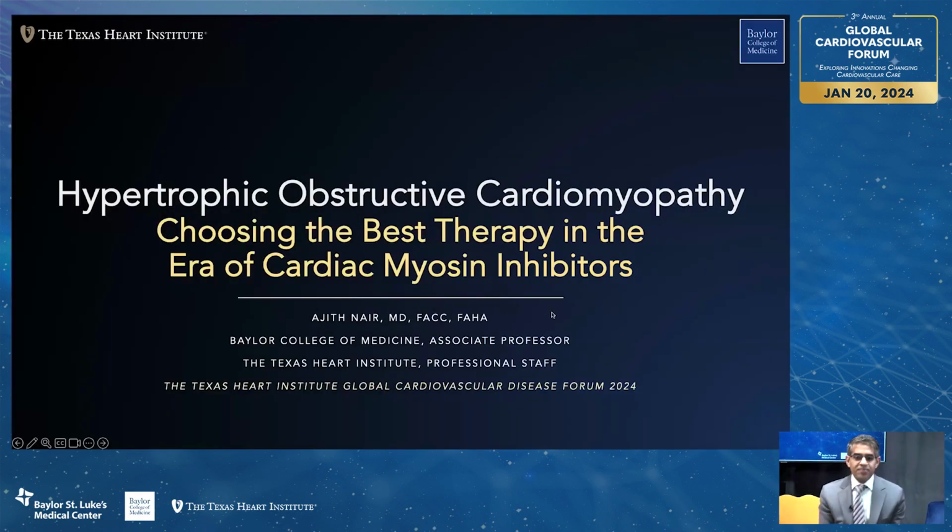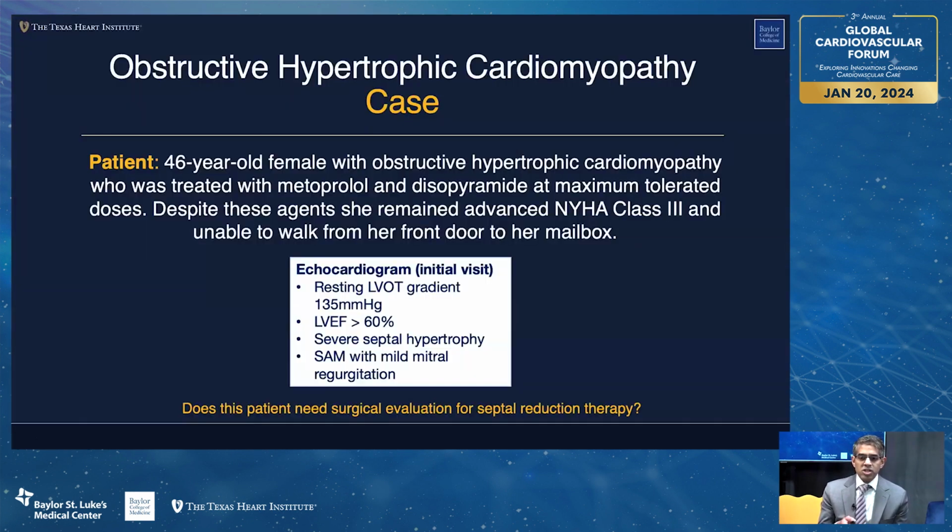So today we'll be talking about hypertrophic obstructive cardiomyopathy, choosing the best therapy in the era of cardiac myosin inhibitors. Disclosures at the bottom. So we'll start with the case.